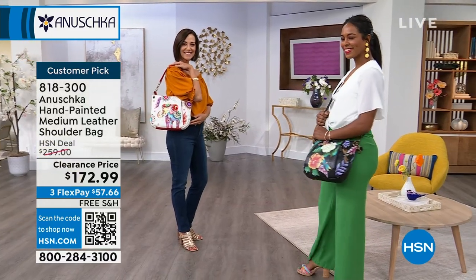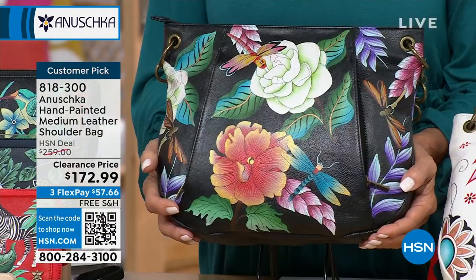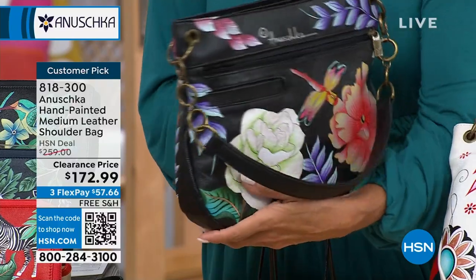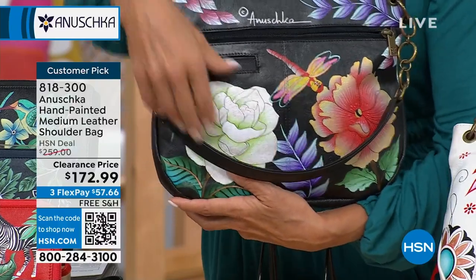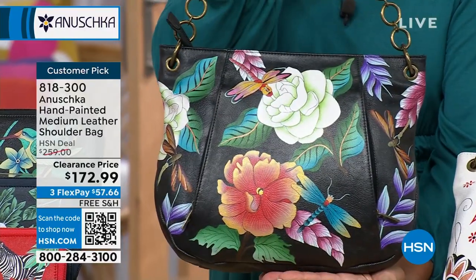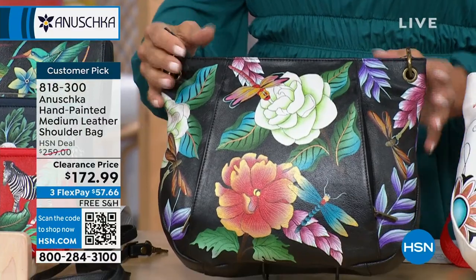818-300 is the item number. So this is the one I was just saying with the black background, and it just lets those bright colors pop off the page. Here's a quick look all the way around. This is the back. Again, equally as beautiful on the back as it is on the front. So thank you for your orders here. 818-300.